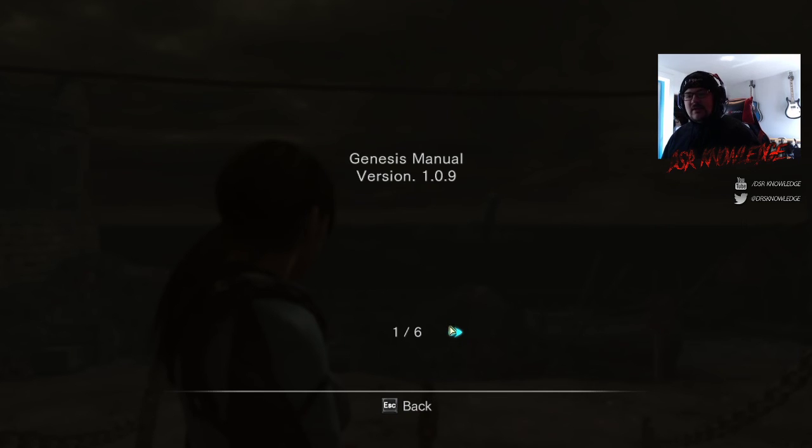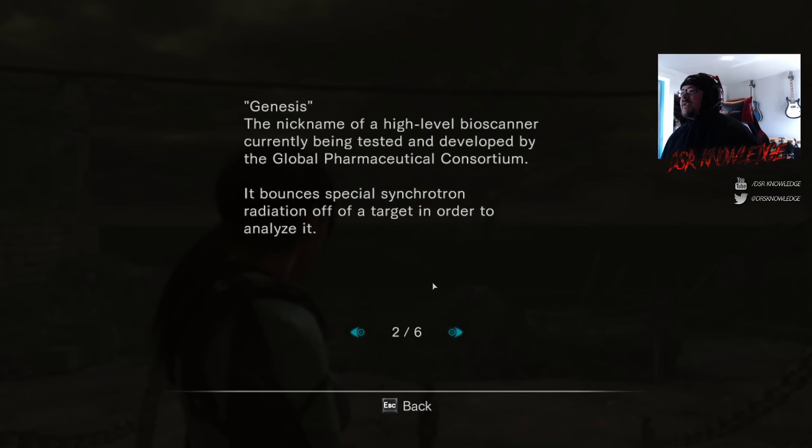Genesis. Genesis is the name of it. Little gun-looking thing. Genesis Manual version 1.0.9. Genesis, the nickname of a high-level bioscanner currently being tested and developed by the Global Pharmaceutical Consortium. Consortium? I've never heard that.